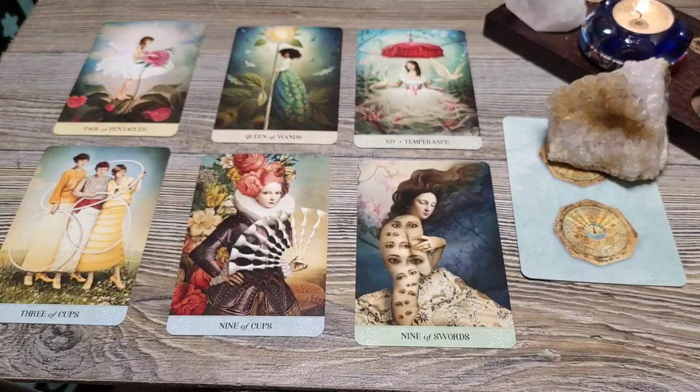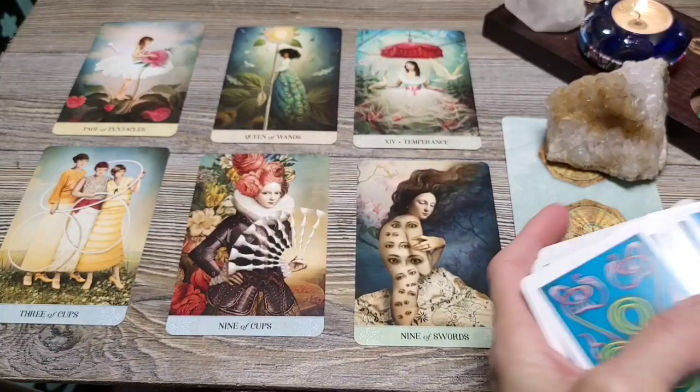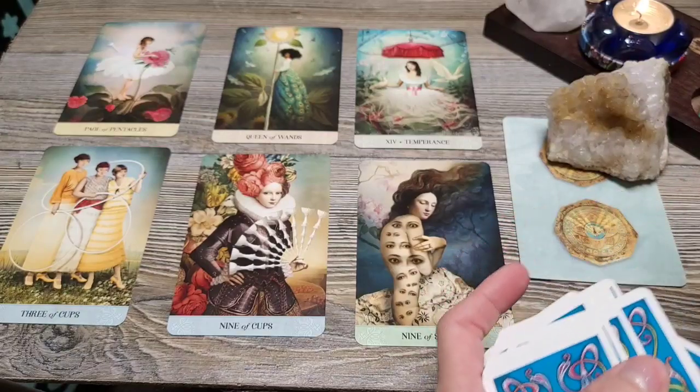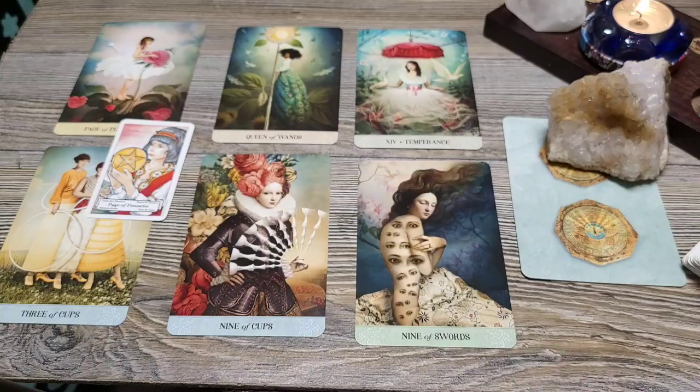Let's bring in some clarifiers. All right. Just pile two, need to know. Yeah, the Three of Cups, I just feel it's like-minded people. I feel like it's people you like to hang around with. See, look at that. See?